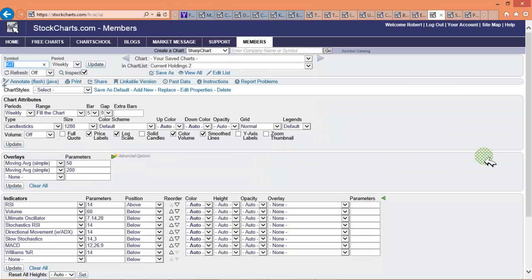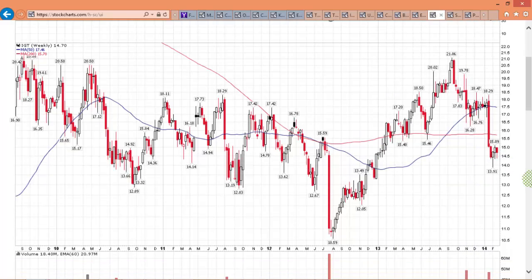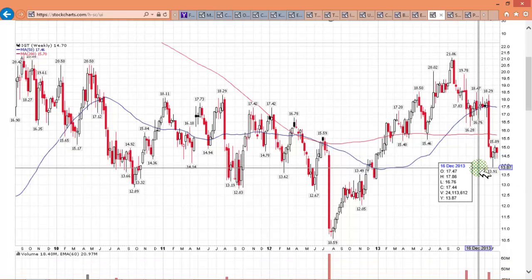Let's take a look at the weekly chart, see how we're looking. Yeah, weekly chart. Well, this one's really been beaten up quite a bit.